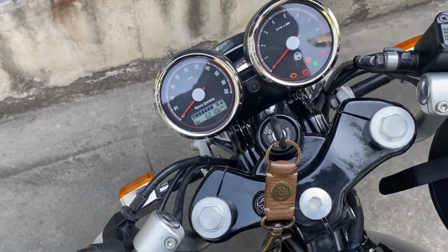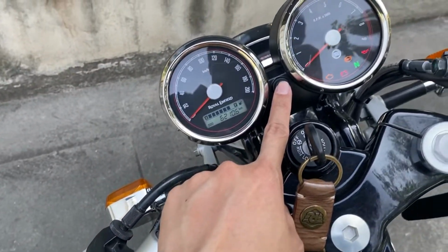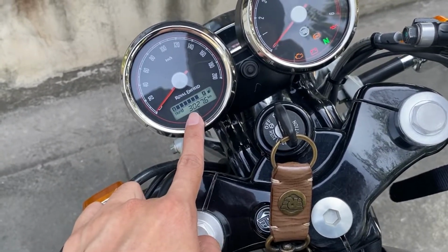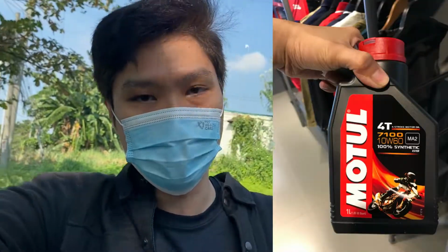Alright guys, so as you can see here, it's 6,000 plus kilometers total for almost the 1 year of owning the bike. Like I said, not much riding, but what can we do? Alright, so the last PMS that I had done, this oil has been running for 3,000 kilometers. Based on my short experience with the Royal Enfield and the several oils that I have tried to use with it, I find the Lucas 10W50 or 20W50 to be my personal preference as of now. The engine is operating at a much cooler temperature, and then the shifting of the gears is much smoother on the Lucas as compared to the Moto that I used the last time.